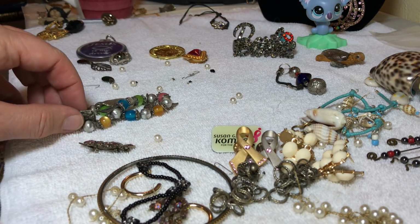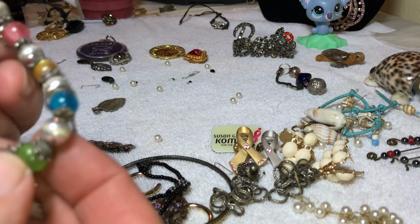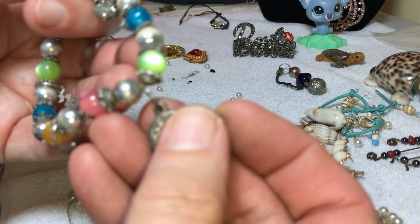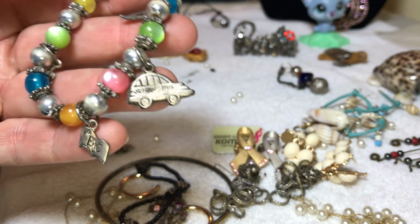And that's about it. We'll end on a bracelet. Oh, I've seen this one before, I think. Maybe when I was just looking through the bag to see if anything would be real. I'll probably remember that from then.